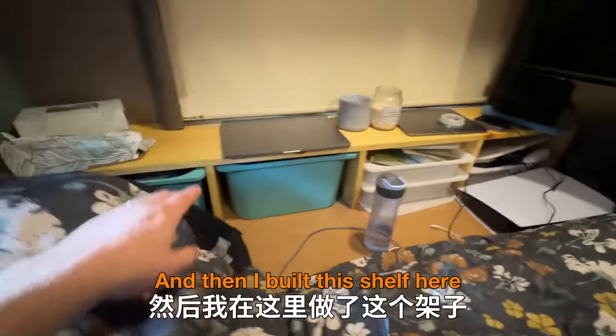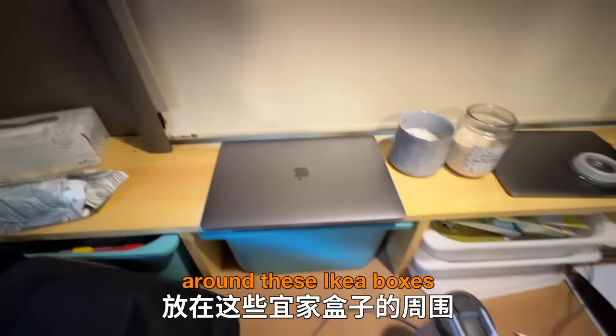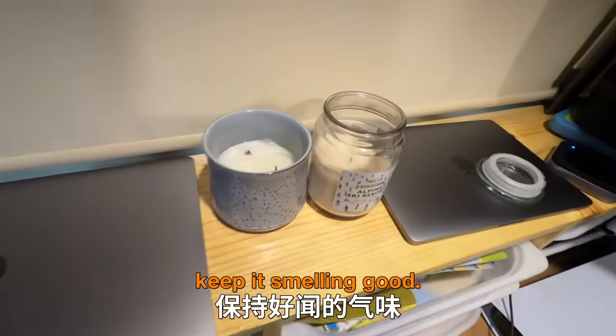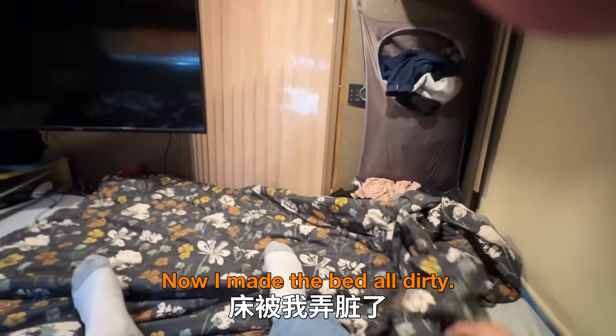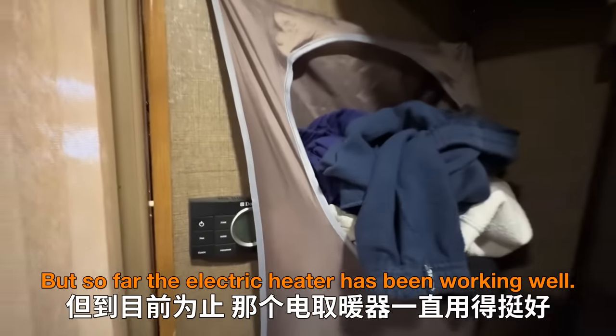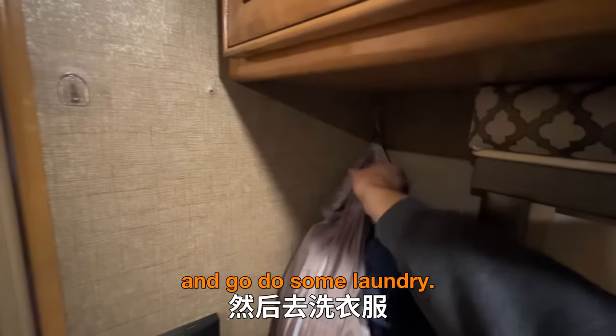And then I built this shelf here around these IKEA boxes so we could have a little extra storage. Gotta have our candles, keep it smelling good. Now I made the bed all dirty. Here's our propane furnace. If it gets too cold, we'll use that. But so far the electric heater's been working well. Now I'm gonna take this off and go do some laundry.